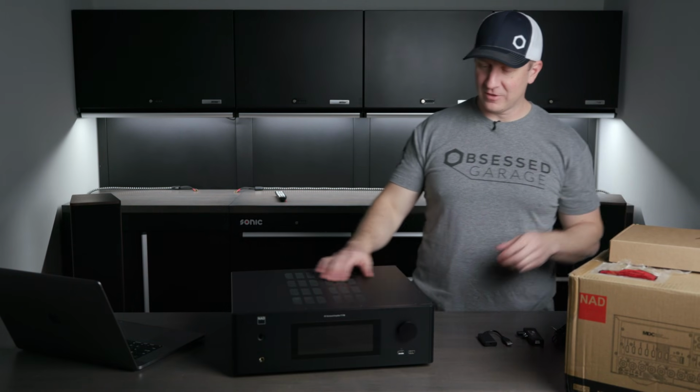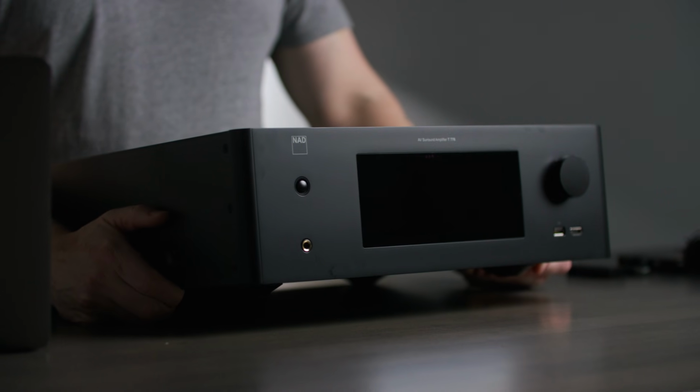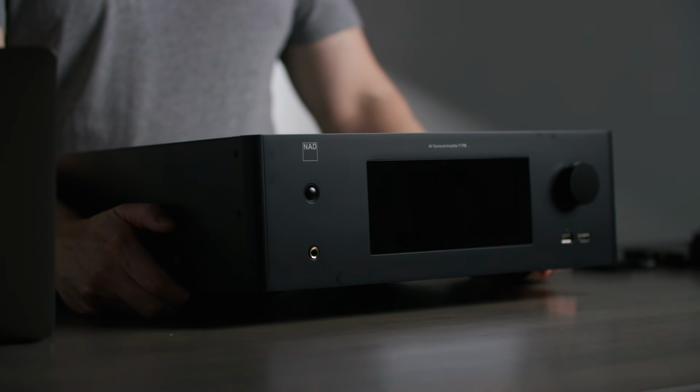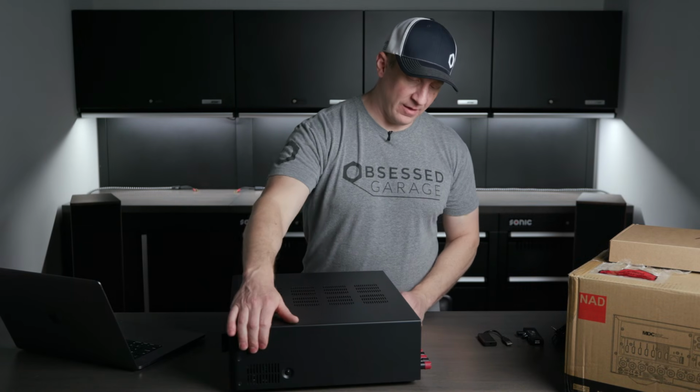Look how much better that looks. That looks frickin' awesome, I think. That is one of the best looking, and when you see when I turn it on, I think it's one of the best looking receivers on the market. So then on the back, you have all the stuff.